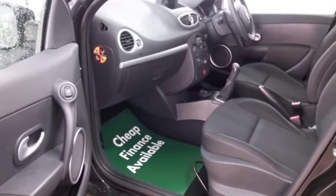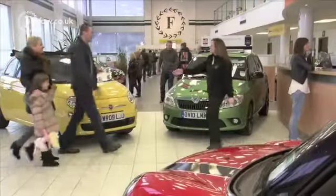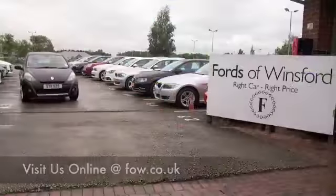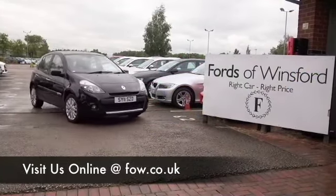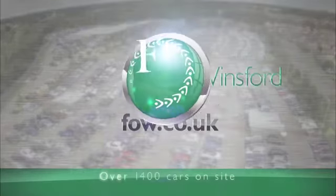Ring and reserve. We can hold it for you for up to 48 hours until you can get here and bring your license with you. You can have a test drive with no problem. And don't forget, we can part exchange, arrange finance too. Come and discover this great car for yourself at Fords of Winsford.